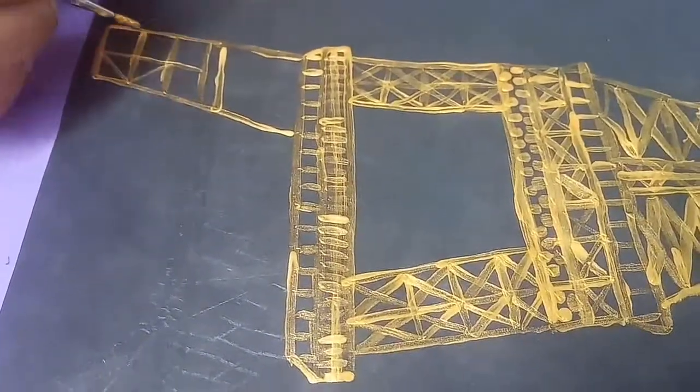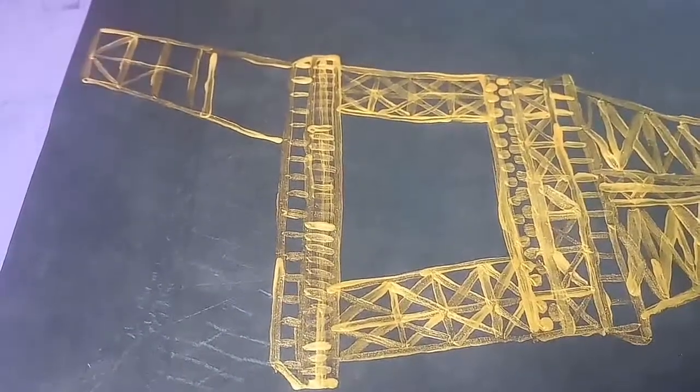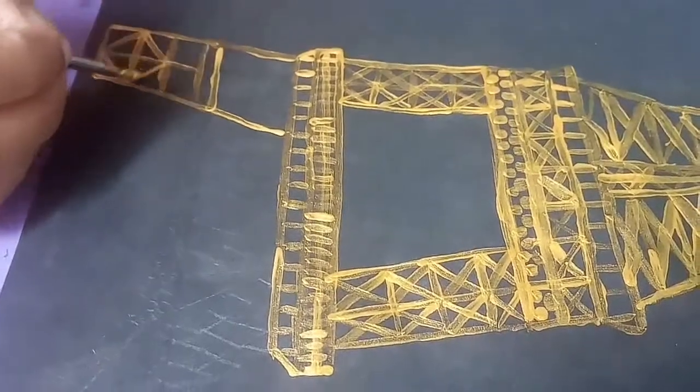Eiffel Tower, we'll be heading over to Paris, France. Construction of the Eiffel Tower began in 1887, and it took over 2 years to build.